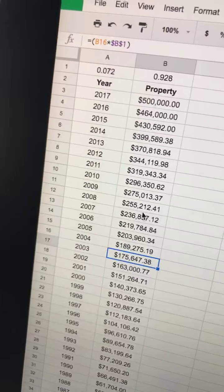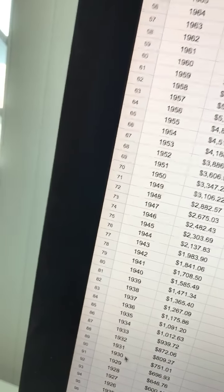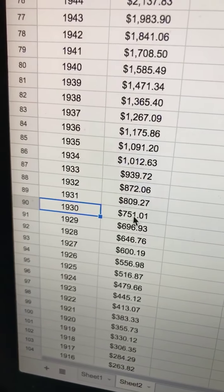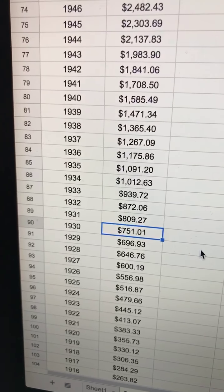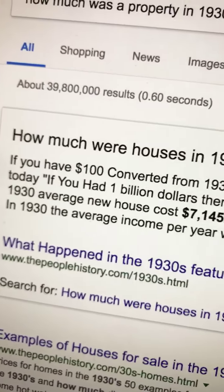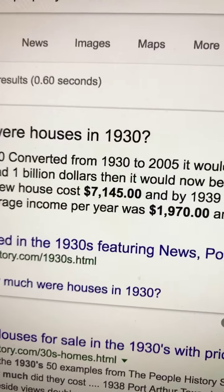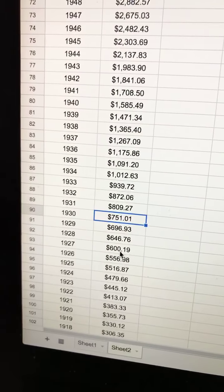So here we go, let's look at the numbers. We're going back in time, going back in time. There, let's just pick a number, 1930. Could you buy a house worth $500,000 today for $750 in 1930? Very unlikely. How much were houses in 1930? What have we got here? The average new house costs $7,000. That's 10 times that. That's 10 times what the numbers say. It's meant to only be $700.